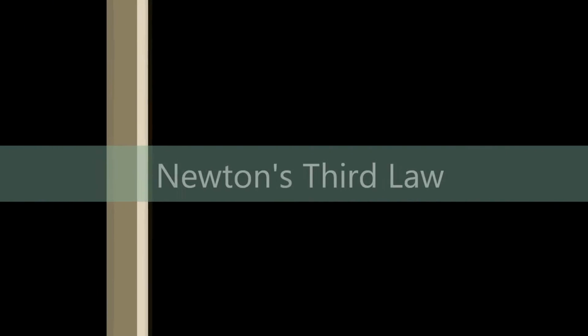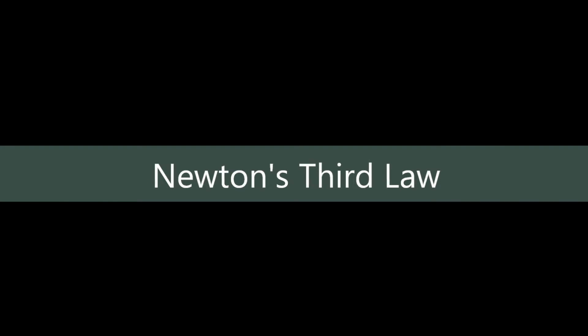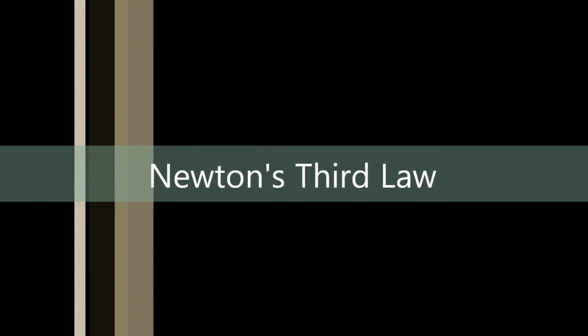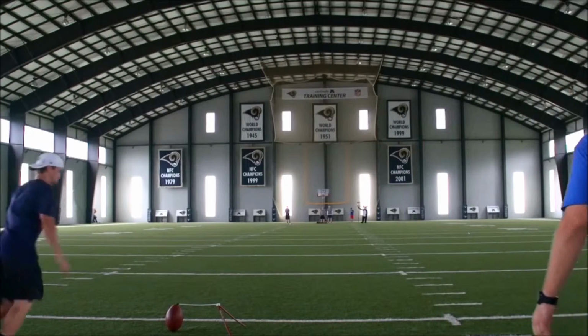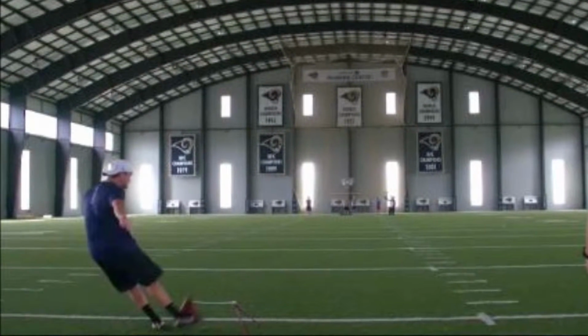Finally, we come to Newton's third law of motion. This law states that for every action, there is an equal and opposite reaction. For example, in the game of baseball, when the bat hits the ball, the ball hits the bat with an equal amount of force. The same concept can be seen in our video. As the kicker's foot kicks the football, the football kicks the kicker's foot with an equal amount of force.